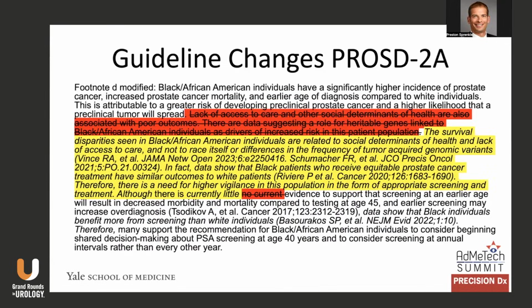Other important language dealt with Black African American individuals. The guideline removed the language that lack of access to care and other social determinants of health are associated with poor outcomes, and data suggests a role for heritable genes linked to Black African American individuals as drivers of increased risk. This language was removed and updated, such that the survival disparities seen in Black African American individuals are related to social determinants of health and lack of access to care, and not to race itself or differences in the frequency of tumor-acquired genomic variants.